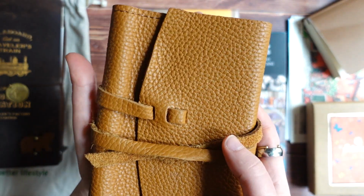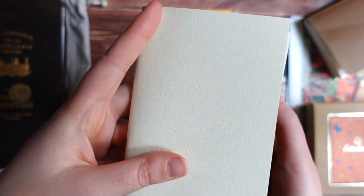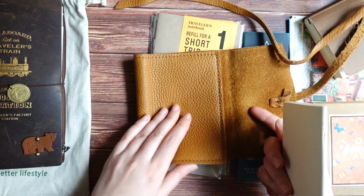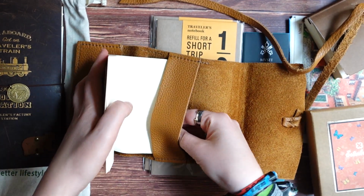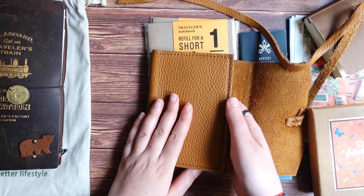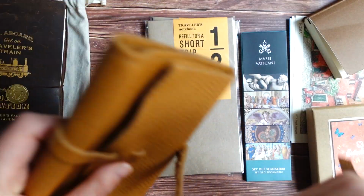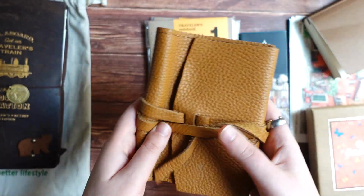And I think the size of it is kind of like A6, I guess. Here I have a passport size Travelers Company insert, and that's how it looks compared to it. I think I can use it easily with these passport refills from Travelers Company. They are maybe a little bit too small, but they definitely fit, and it can be used with these passport size Travelers Company refills or some A6 notebooks. So that was the first thing that I bought in Rome, stationery wise. And I'm really happy about this purchase. It's a very cool notebook.